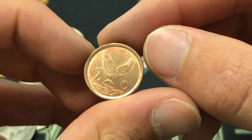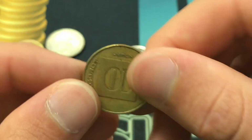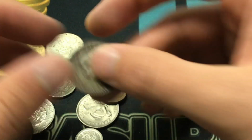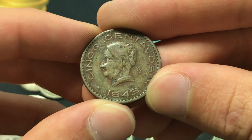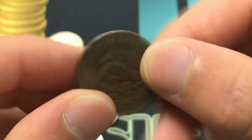2G to something from 1997. I want to say that this is South African, but I'll update you guys on that. Been getting some great variety here. I'm really happy with this. 10 Agarot, more from Israel. 1943, so a World War II era coin from Mexico, who I don't think really participated in it. 5 centavos.